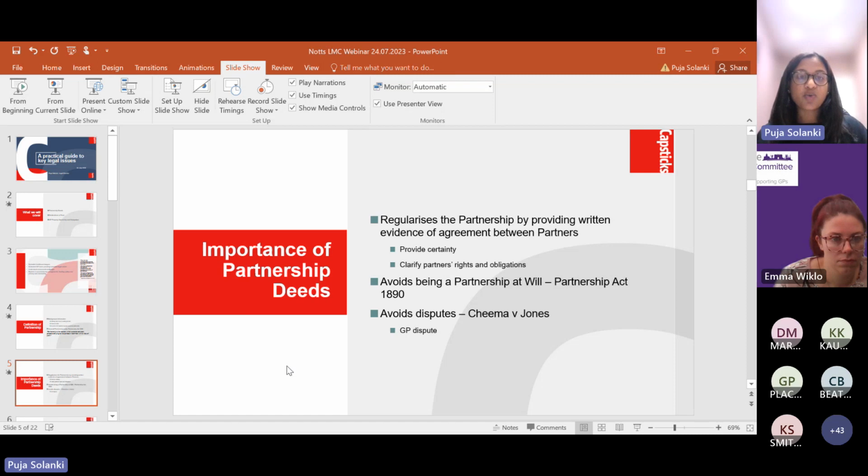So moving on now to why you need a partnership deed. You can tell from when that Act was put in place, which is from 1890, that it has never been updated since then. It's never been amended, and it's incredibly archaic. So why do you need a partnership deed? There's 3 reasons. The first, I think, is fairly obvious, which is it regularises the partnership by providing written evidence of the agreement between the partners. And I like to call your partnership deed really your written Bible. It will cover all of the issues that you need in order to make sure that you can run your business.